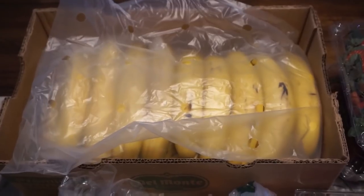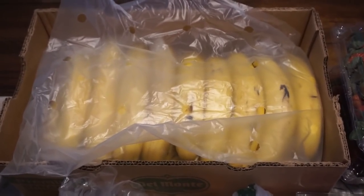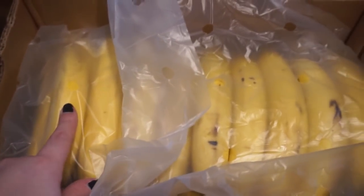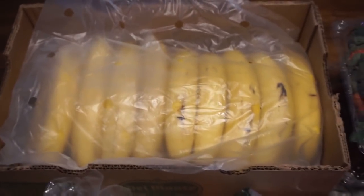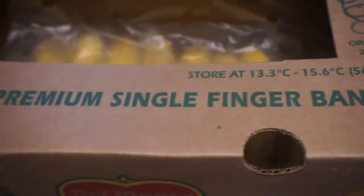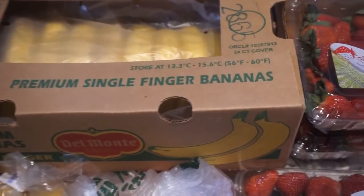So I'm going to keep a couple of bananas out, probably maybe 6 of them, and the rest I'm going to freeze for our smoothies. What I do is I take them out of the peel, break them in half, and put them in freezer bags. I usually put 3 bananas per freezer bag, and then we'll have that for smoothies, whether I'm making a smoothie or for the kids. I like to freeze fruit, get it cheaper, and have it for future uses.